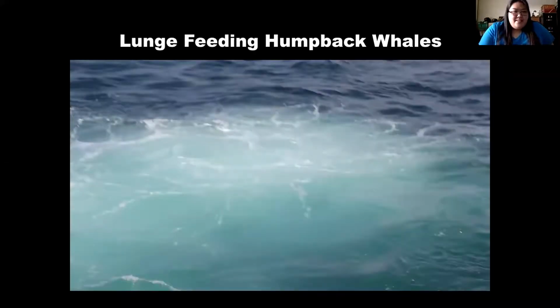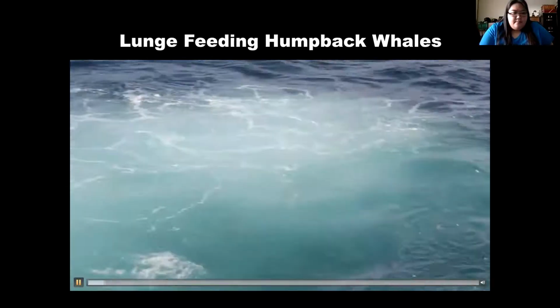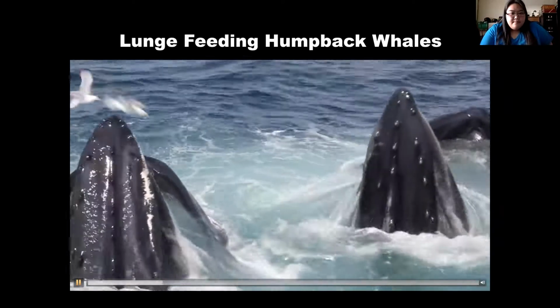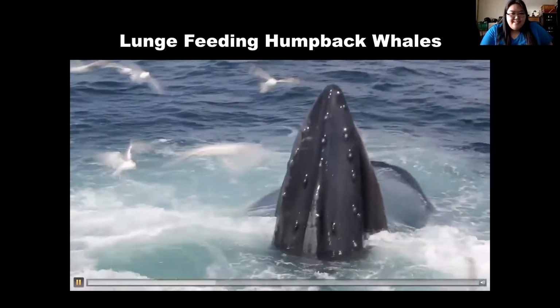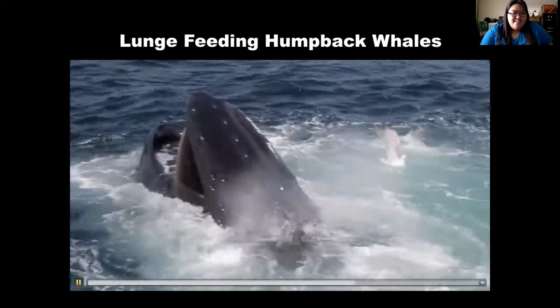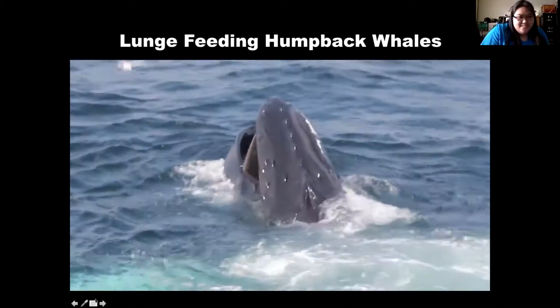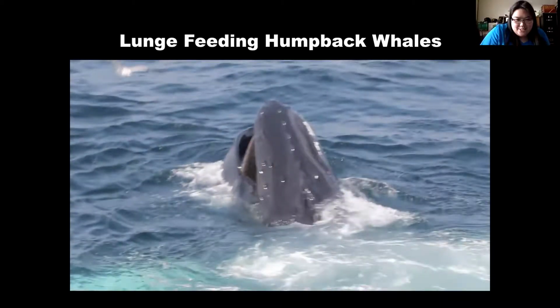And so you can see them. These humpback whales are going to be lunge feeding, which means that they're going to trap the fish at the top of the surface of the water. So we'll watch it again, but pay attention: you can still see fish scattering outside the whale's mouth, and the birds are diving in the water to get the extra fish that didn't end up in the whale's mouth.